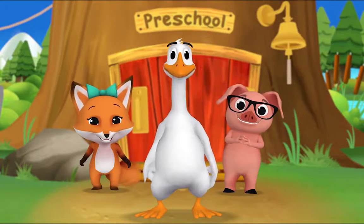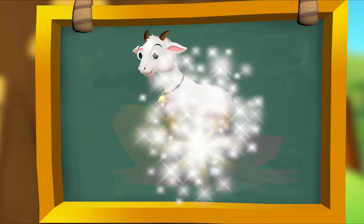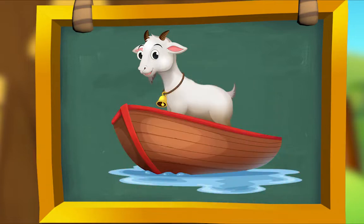That means they rhyme. Here's more words that rhyme. This is a goat standing in a boat. That's so silly. Goat, boat. They rhyme.